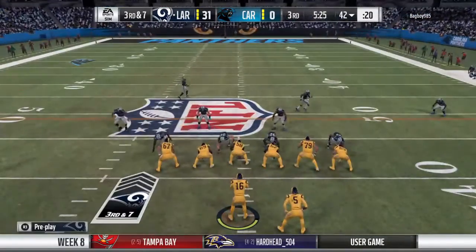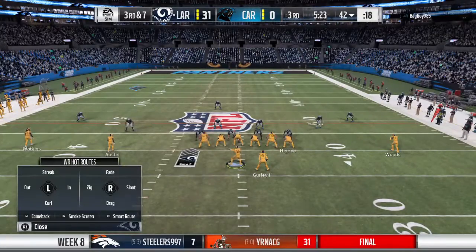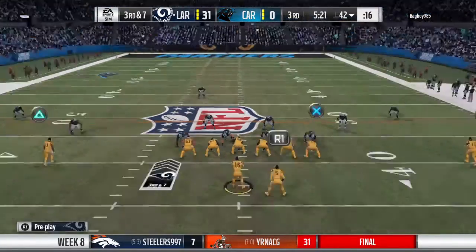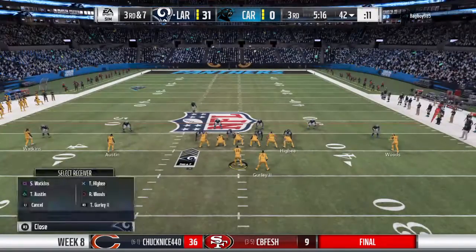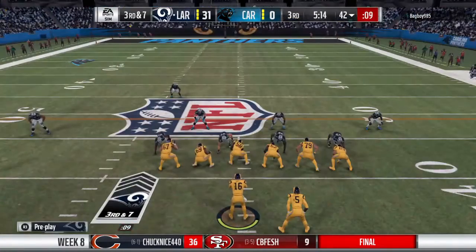Maverick wall. 4 down. Here we go. 120. Kill. 49. Check 49. Hey, kill. Check safety. Maverick wall.